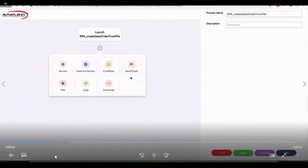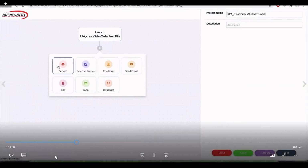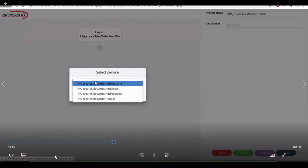Here in the sales flow diagram, we're able to select various types of elements to add. We can add a service that was from EBS that we created. We can add an external service, which is essentially SOA Suite or any other API, database API that was created. We could add conditions, if statements, loops. We could send an email, we could read from a file, or we could even do a JavaScript element to put any type of transformation code that the end user might want, for example, to compare data or to manipulate or transform any type of data. So these are all the elements that are possible to do as part of our RPA flow diagram.